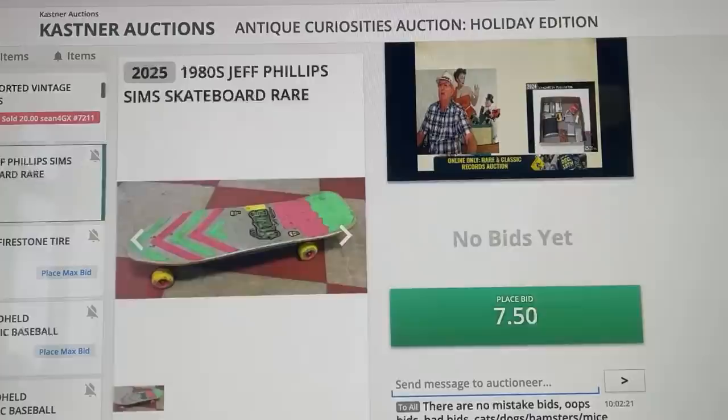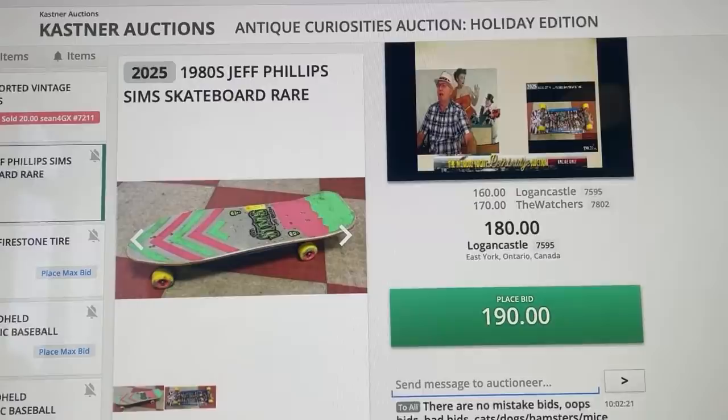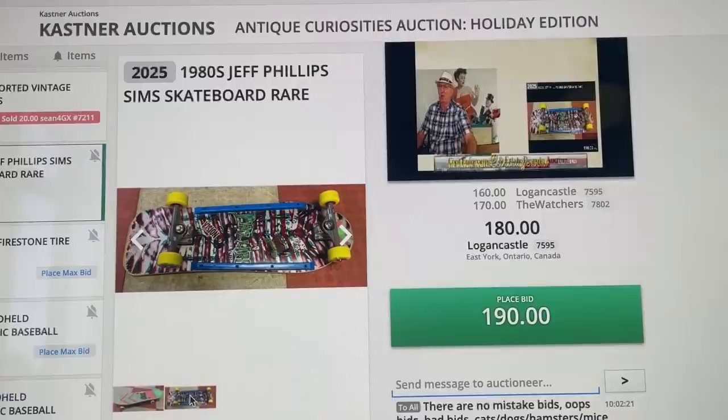I had this around the store for a while. Jeff Phillips died fairly young, and so his skateboards are quite rare, and you can see there's some good interest in it. I'll show the bottom view. It's not beaten up whatsoever. It's a fairly rare skateboard, so it doesn't surprise me it's $200.